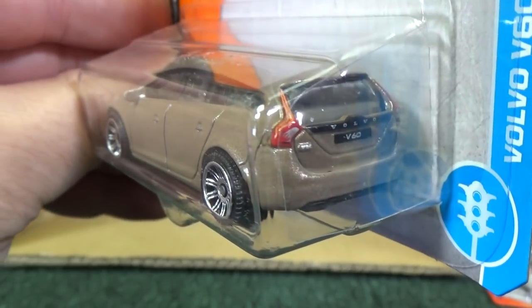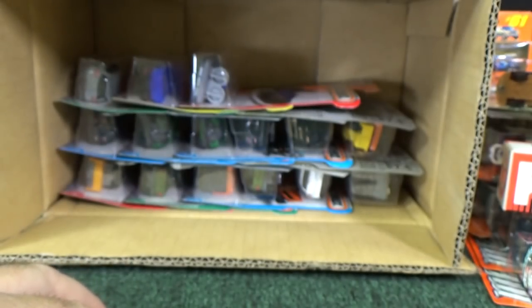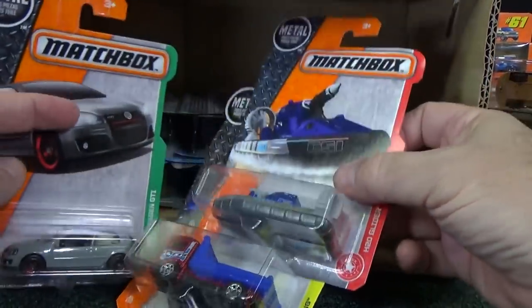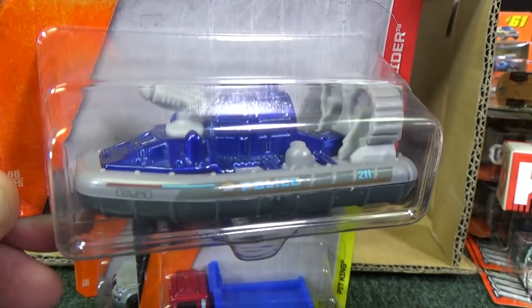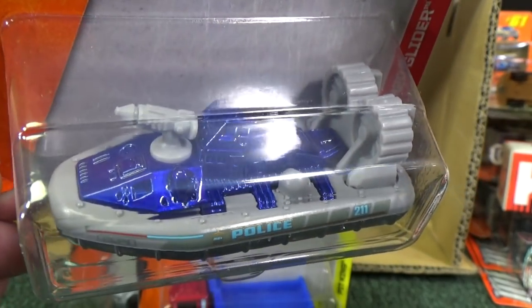License plate, so it tends to have decos on the front and the rear. That's nice. Here's like a hydroplane. No, not hydroplane. This is kind of like a Florida swamp type thing. Anyways, H2O Glider. Yeah, fun model. Matchbox originals.